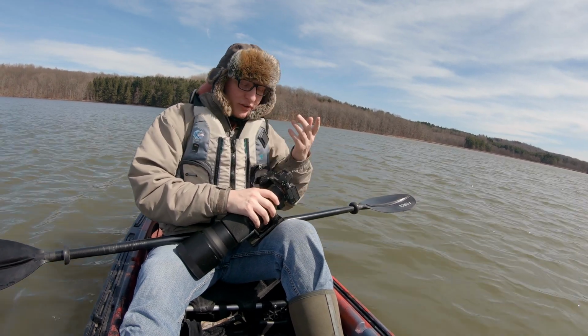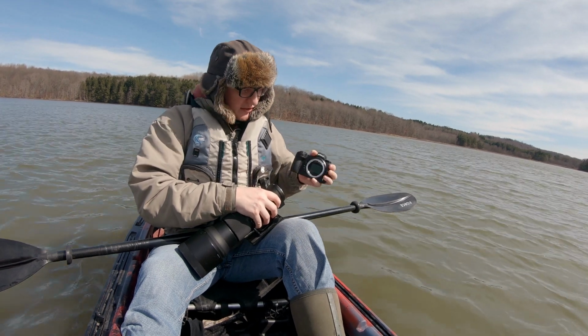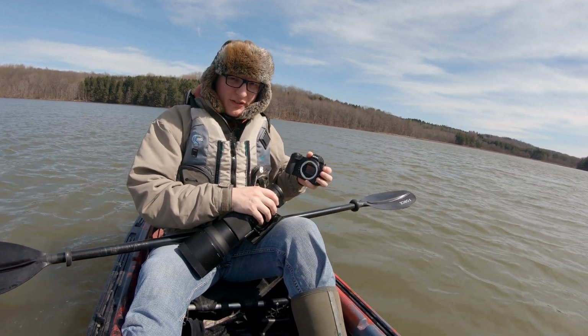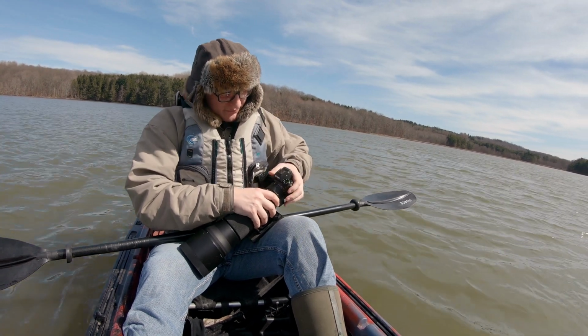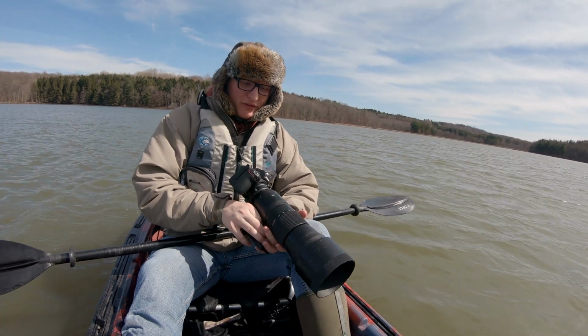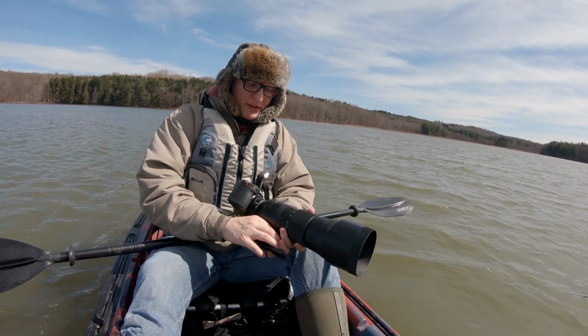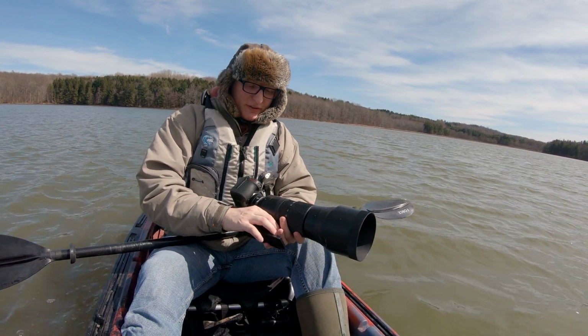but when you go to take your lens off, your sensor's exposed, the shutter doesn't actually close to cover it. I do wish that the shutter would close. I feel like that's something they might be able to do in the firmware, but that's just like a peace of mind kind of thing. But it doesn't really affect the use of the camera, to be honest.